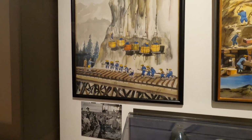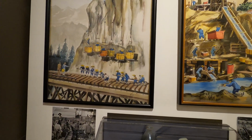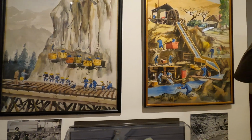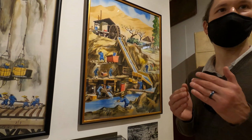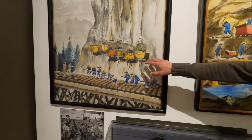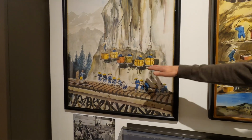These are by Jake Lee, and they're original watercolors. We worked very hard in our collection to purchase these and to collect them. They depict colorful interpretations of old life in America. Now, they're not historically accurate, which is important to point out. This practice of hanging in baskets and chipping away at the walls so they could make the railroads never happened.